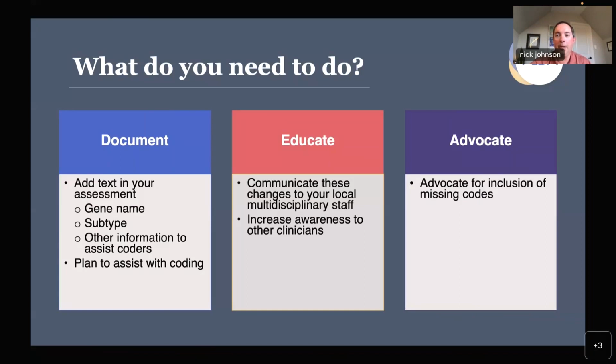And then be prepared and be aware that with these new codes, you may get queries from your billers or your coders to help them better granulate the diagnostic code. You can educate your multidisciplinary staff. In fact, we will tomorrow morning at our team meeting. So you should communicate these changes to your local multidisciplinary staff. You should increase awareness to other clinicians, let them know that these are available. And then as Paul and his team get underway for advocating for those missing codes, please participate in those efforts if you're able to help support that advocacy to include those missing codes.